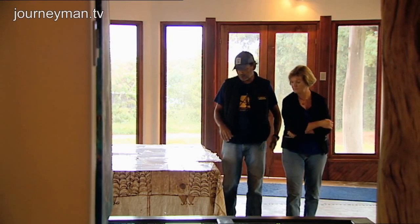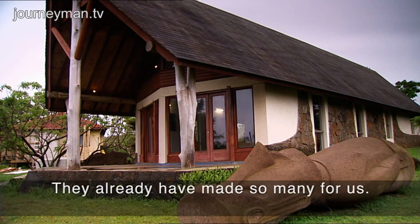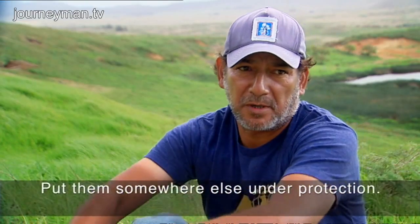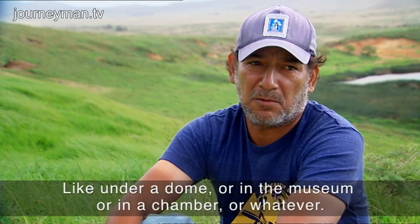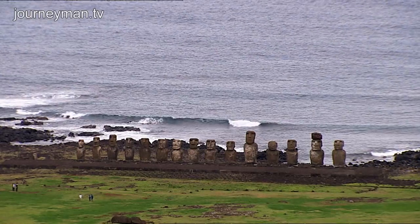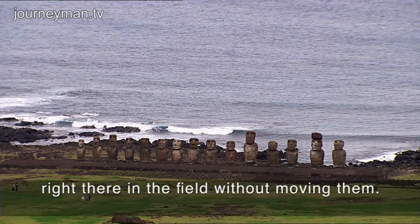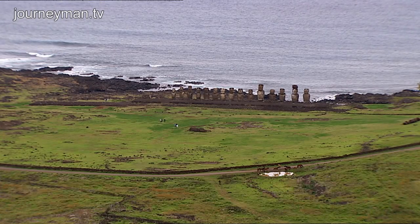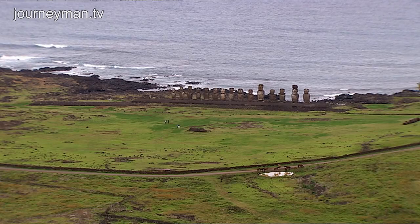Christian agrees. But I think it's time to do something for them. They already have done so much for us. Why not do something for them? Put them somewhere else under protection, like under a dome or at the museum or in a chamber or whatever. Maybe the best idea is to roof some of them in right there in the field without moving. Put something on top.